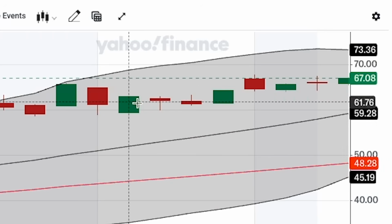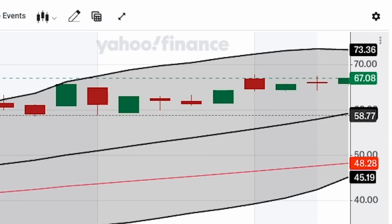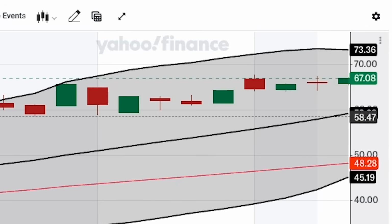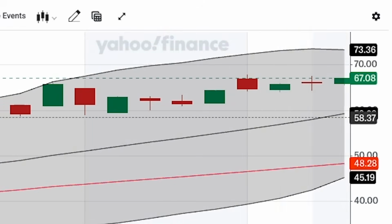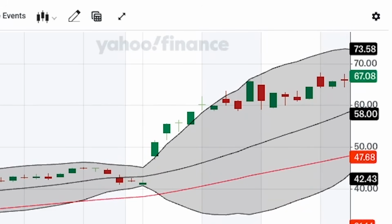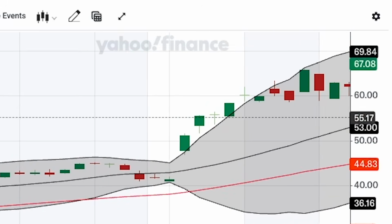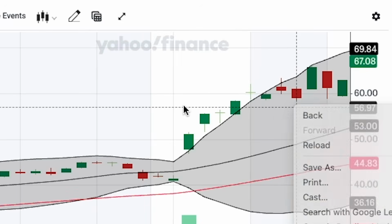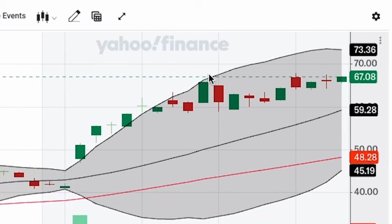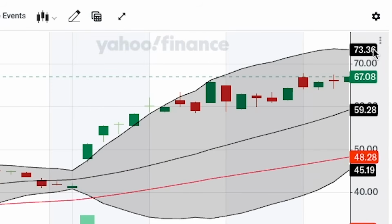It's kind of floated sideways for a while. And then here it came outside of the band, and then the band expanded a little and it was back under the band. If you just kind of look back over it, you can see it really does respect the band. As soon as it comes out of the band, it usually is back under the cover of the band. And so I don't want to lose my shares. I just want to generate income. So with that being said, I'm going to shoot for something above the band this week.